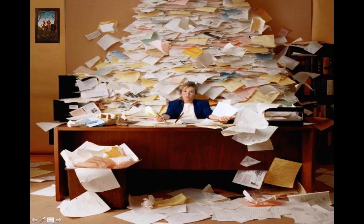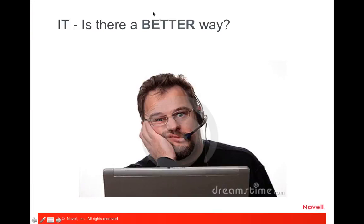It's difficult to see what files in this whole file scenario are still relevant for your work on a day-to-day basis. Some of them you'll know, but frankly, quite a few you will not. And that's a current problem. From an IT perspective, your IT personnel are asking, is there a better way to manage this file system? Is there a better way to manage files and directories?